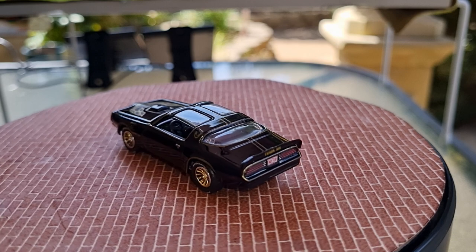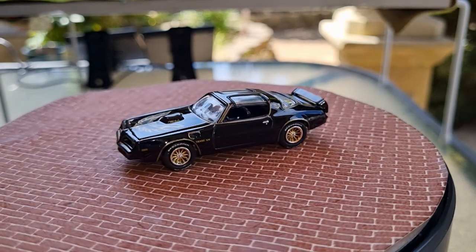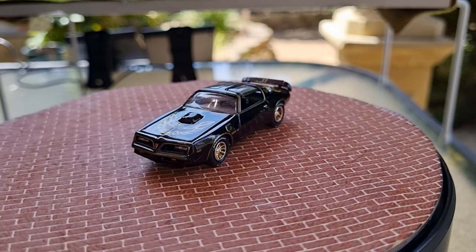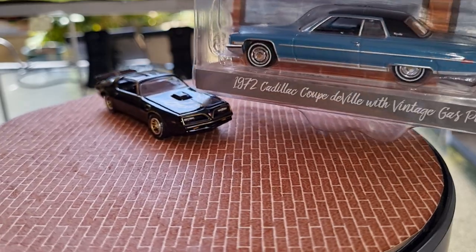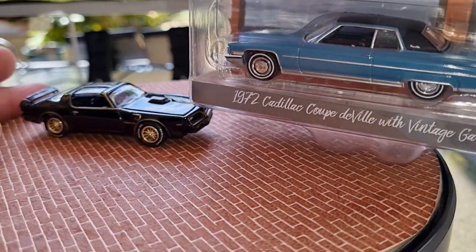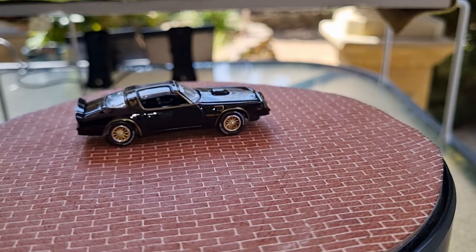From Green Light, a 72 Cadillac Coupe de Ville with a vintage gas pump. It's from their Hobby Shop Series 13. Do love these big caddies. This one looks nice in this pale blue. So we'll crack that open.